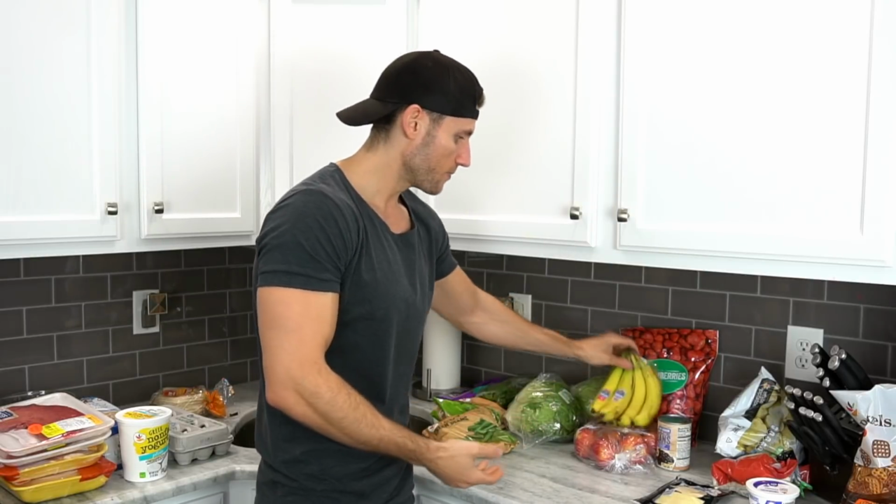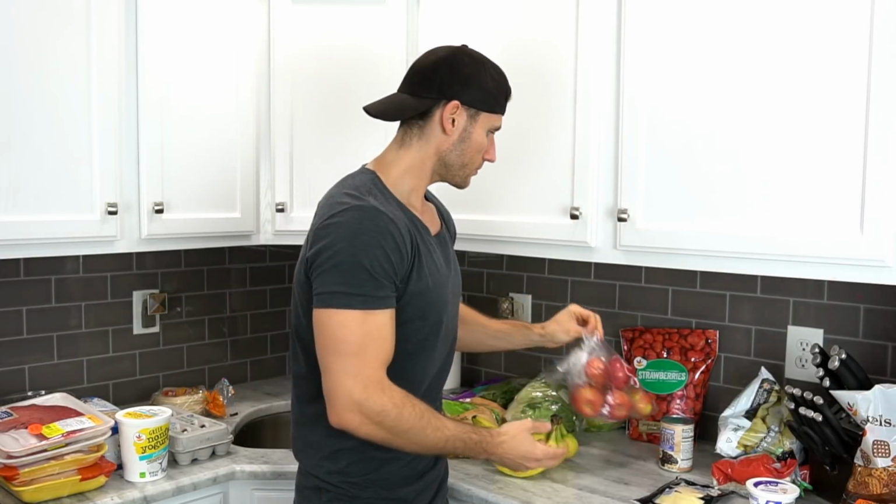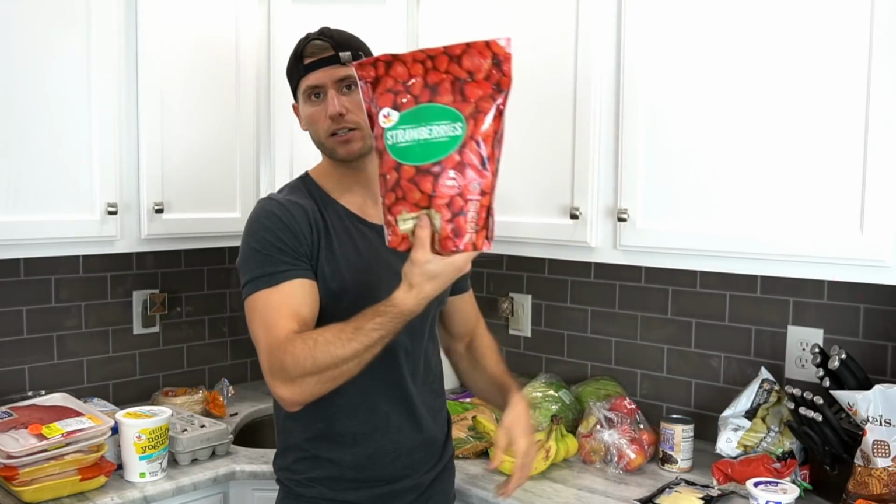Then we got some fruit. Again, choose what's on sale for that week. So bananas are always going to be cheap. I think these were $1.80 for 6 of them. Bananas are cheap. Mangoes are cheap. You guys saw the apples in the store. We were able to get these on sale. And a bag of frozen strawberries. Now, I use this for my smoothies and my protein at night. If you don't know what protein is, you'll see soon in a video.